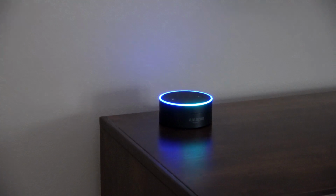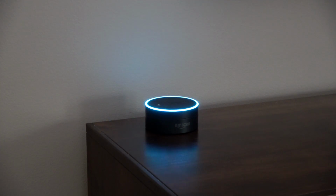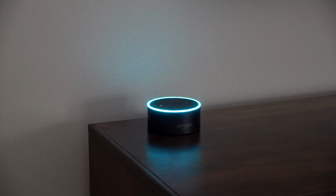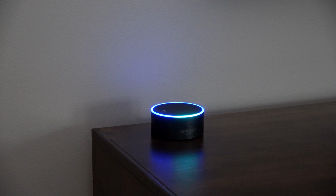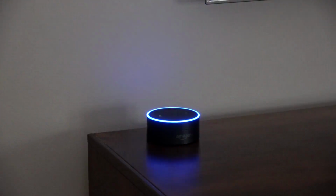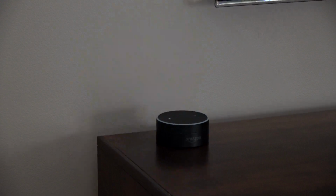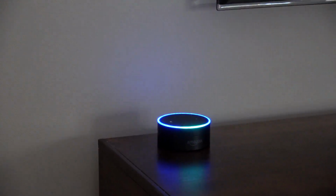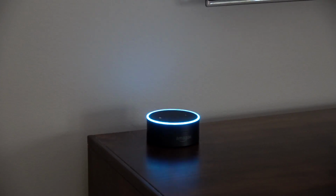Alexa, what time does Home Depot close? The Home Depot on Dallas Highway is open from now until 9 p.m. Alexa, what time does the UPS Store close? The UPS Store on Whitlock Avenue is open from now until 6:30 p.m. So it will pick those closest kind of stores based on whatever address you have input into the Alexa app for each of the devices.